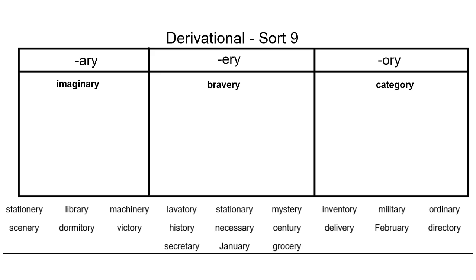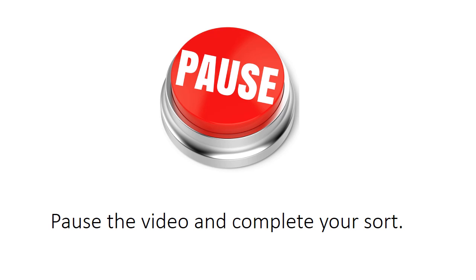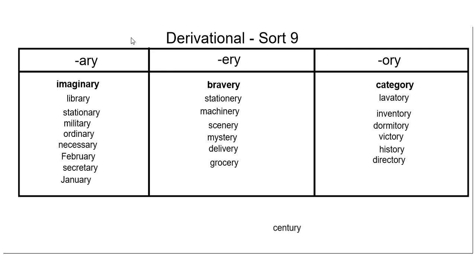This sort looks at the suffixes ary, ery, and ory. Let's get started by sorting the words based on the suffixes alone. How did you do? Did you notice that the word century doesn't fit in with any of the categories given? We'll talk about that word in a little bit.